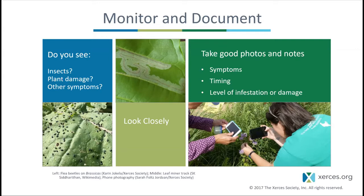Are you seeing holes that are cut all the way through, or sort of a skeletonizing of tissue between leaf veins, or dieback? So these days, a smartphone can be a really useful gardening tool. What you're going to want to do is take good photos, take notes of the symptoms that you're observing and when they started to develop, how many insects are present, the extent of the damage. And all of these observations are going to help you in identifying and choosing how to manage that issue that comes up.